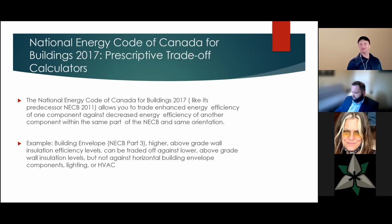Well, they've eliminated that in NECB 2017. So now it has to be in the same orientation. So in other words, I can trade off lower insulation efficiency levels on my west elevation for higher efficiency levels on my east elevation or something like that. But I cannot trade against the roof or lighting or HVAC.